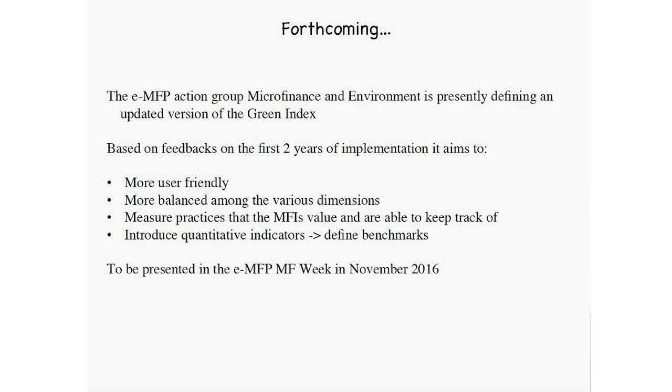So let me just conclude this speech with what is coming next. We are presently working, as I was telling you, on a 2.0 version of the green index, because we think that after the first pilot phase, which gave the results I provided you, and which has already been integrated in various reporting tools, it is a good moment to include the feedback we have from the field. So we are designing a 2.0 version that will be presented in November at the European Microfinance Platform Microfinance Week. The main change will be that it will be more user-friendly, so easier to fill.